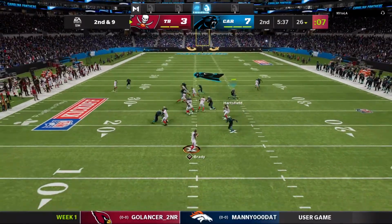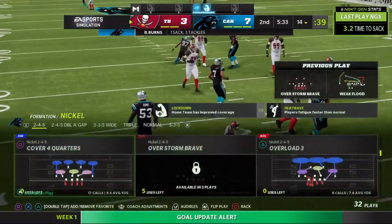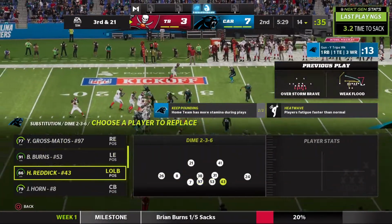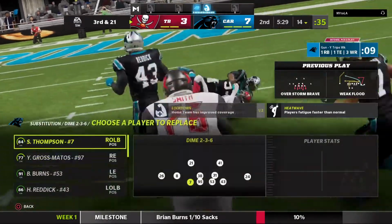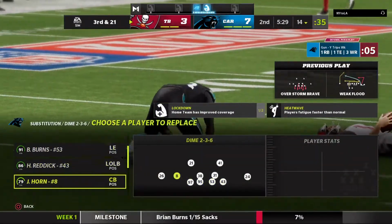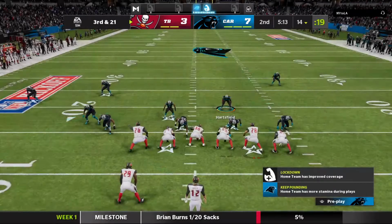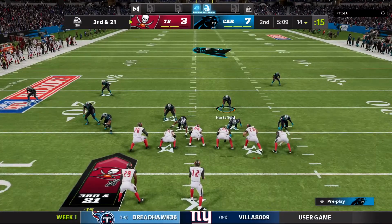On 2nd and 9, Brady. Oh, he can't get away, and Brady will go down. Brian Burns able to run him down for a loss of 12 that time. So Brady and the Bucs need to work a little magic. 3rd and long after that last sack.